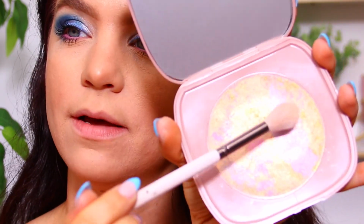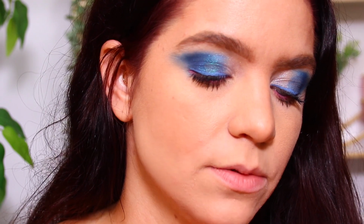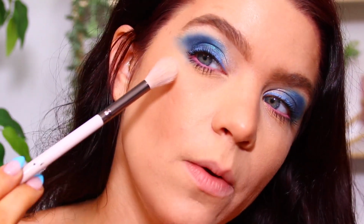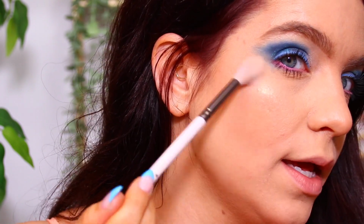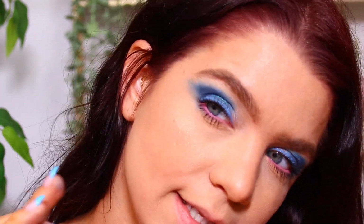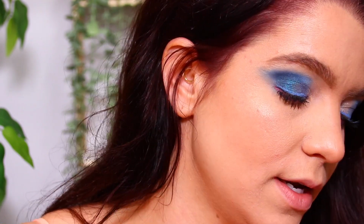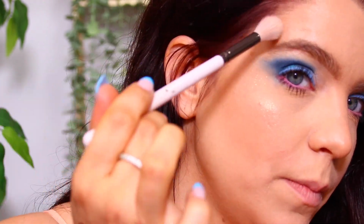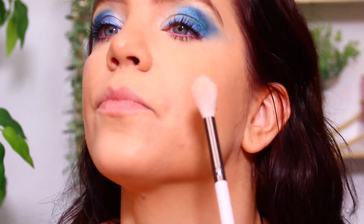Let's try the highlight out. I'm gonna grab a little bit of the blue to make sure I get that mixed in there with the pink, so we get a nice little swirl going, and I'm just gonna apply that to my face. Ooh, okay. It's got such a pretty pearly orange look to it. It's kind of fun. It's also obviously got a little bit of pink in there too.